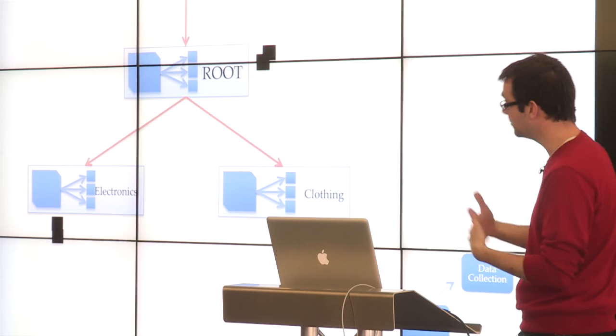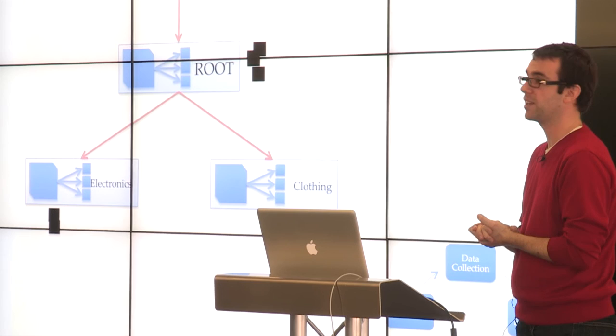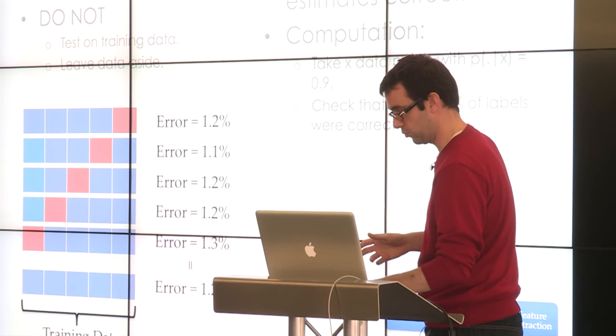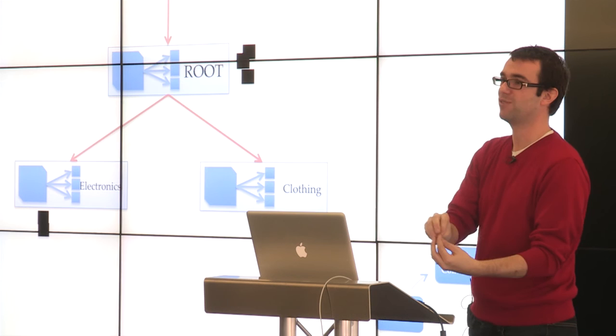We take a third data point. This is a clothing one. Again, we spread it around. It provides a training example for the root classifier, as well as a training example for the clothing classifier. And we do that with our whole data set. So what we've essentially done is for every training point that sits, let's say, five levels deep in the tree, we've copied it five times.